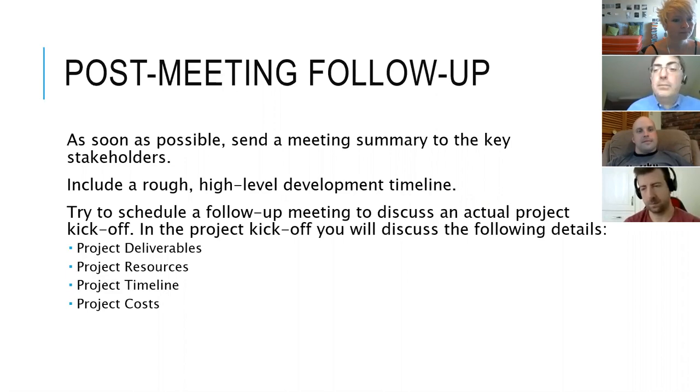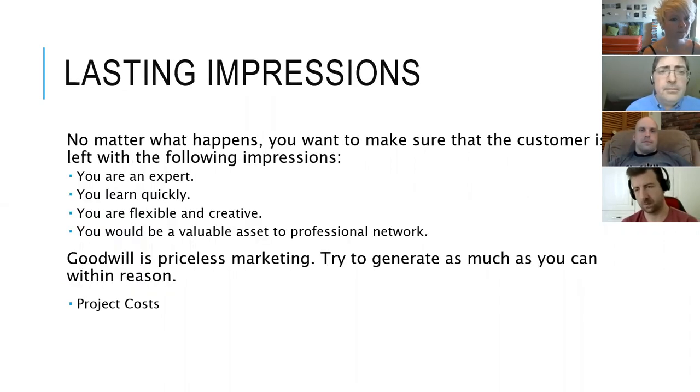We said we were going to build a smoothie app. It will take us 6 months to do this, and these are the tools that we're going to use to build this, and this is how much it's going to cost. It's kind of on a high level. Send that to whoever your primary point of contact is. It may not necessarily be the decision maker, but that helps them, if they're a training manager, build a budgetary case for whoever's approving the budget.